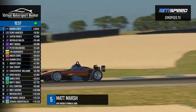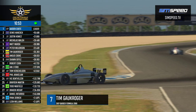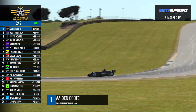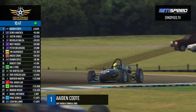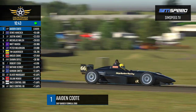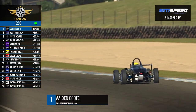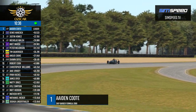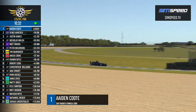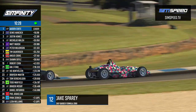I'm trying to do some maths in my head, but it's not my strong suit, or even my second strongest suit, or even in the top 10. How much does he need to gain a lap to get to the back of Marsh? Well, six laps to go. Gauk Roger is about 4.5 seconds behind Marsh. So if he can find 6, 7, or 8 tenths of a second per lap, then I definitely think Gauk Roger is in line to maybe make it the double.